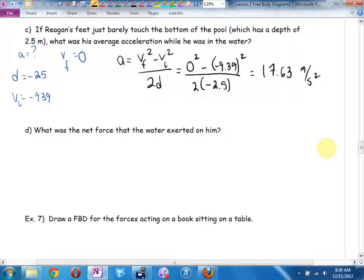C. What was the net force that the water exerted on him? Okay, what's D asking me? I said C. What's D asking me to find, Sean? This is a job for a free body diagram. I'm going to assume all of you have been underwater. What are the forces acting on Regan? Get the obvious one. Okay, we need to be a little quicker on that one, boys and girls. What are the forces acting on Regan? Get the obvious one.